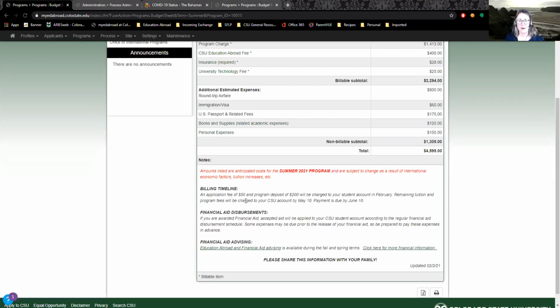So down below on this billing page, we see the billing timeline. It does say that the app fee of $50 and the deposit will be charged to your student account in February. I'm guessing that's probably going to be more like March, just because of the timeline of waiting for the program to be approved to travel before we accept you. And we only assess the application fee if you were accepted to the program. So if you applied and you completed your application and you're not accepted, you will not pay the application fee. The $200 deposit goes towards the program charge. And so it's kind of like a down payment.